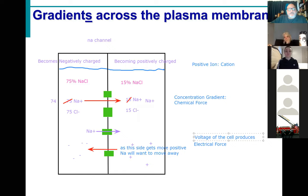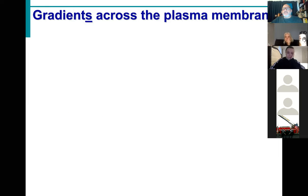Excellent. So we have these two forces. Now, obviously, I've set this up artificially in our beaker, but guess what? Cells work the exact same way. So let's see if we can figure that out. Let's draw a cell and start writing in some of the things that we know.